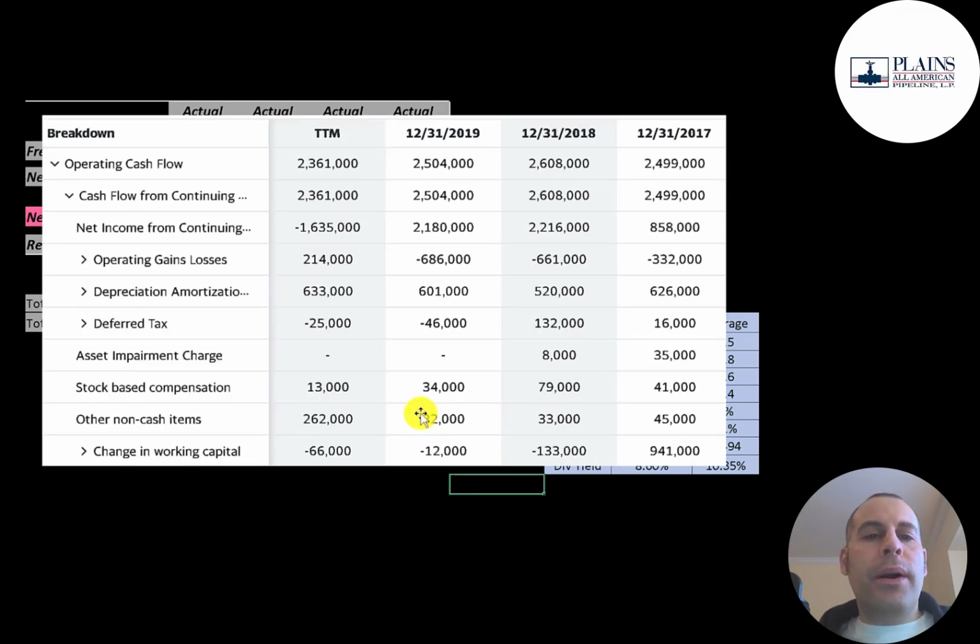The most important part of any business is their operating cash flow, and this company generates lots of operating cash flow. In the trailing 12 months, they generated $2.4 billion. The way you calculate that, you start with net income, that was negative $1.6 billion. Then you have to add back the non-cash items from the income statement. They passed through a $633 million depreciation expense.